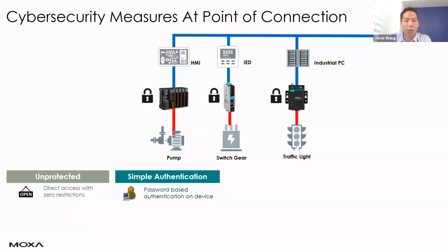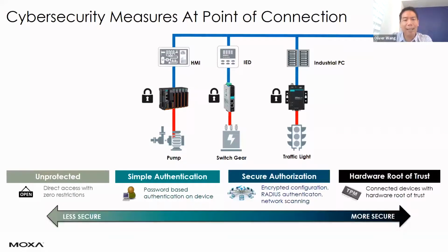And truth be told, this measure alone is not considered secure in today's world. Over the years, additional measures have been introduced to improve the level of security at this point of connection. You now have options to encrypt the network configuration screens, use secure authentication servers, and scan your network to flag connected devices that are not securely locked down. And we're working on newer measures like hardware root of trust to deliver even higher levels of protection.